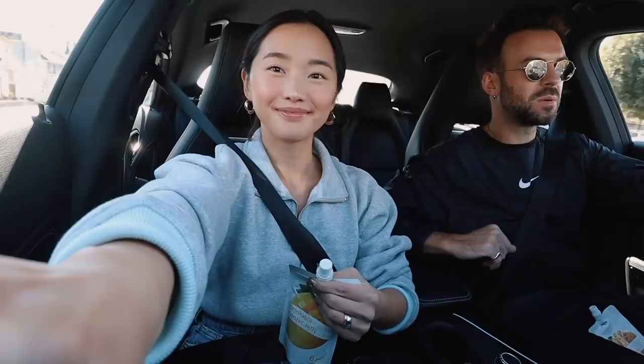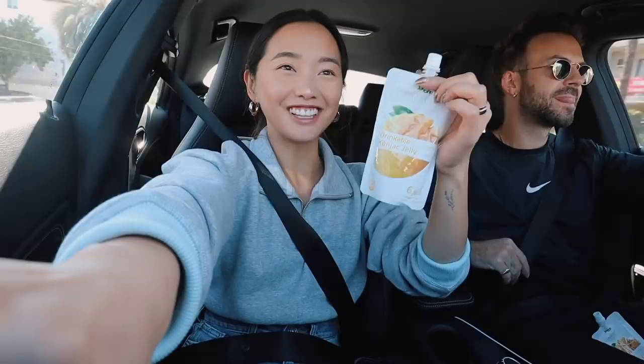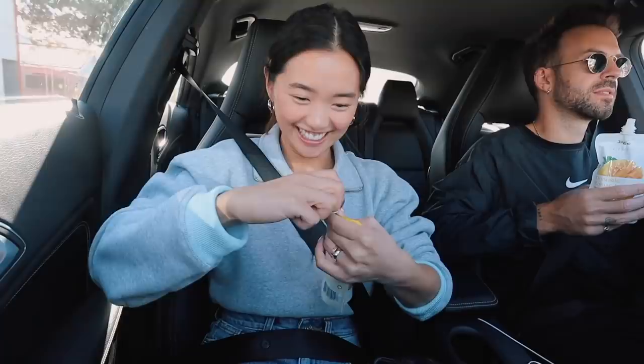We got these konjac jelly packs. I always see these in Korean what I eat in a day videos, and now I finally get to try it. So it's basically like a little jelly pack that's only 6 calories. 6 calories. And I chose the mango flavor. There you go. Thank you. Hold on, I wanna open. I'll try mine too. All right, cheers. Cheers, babe.